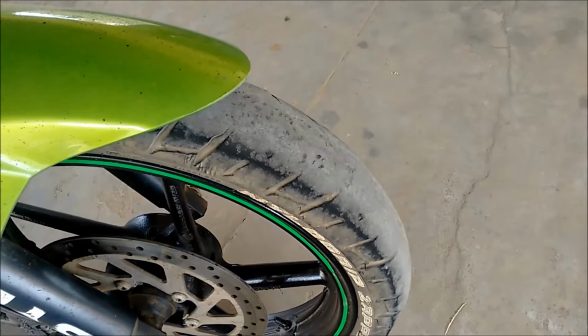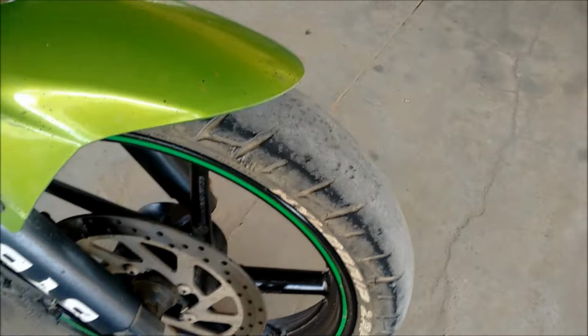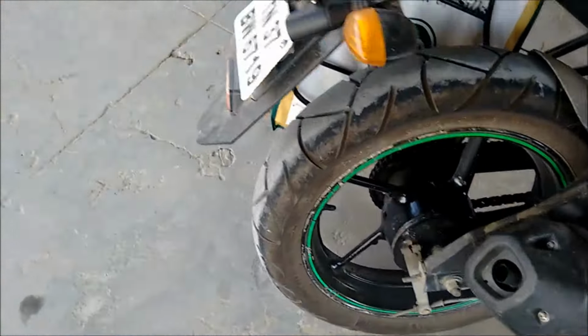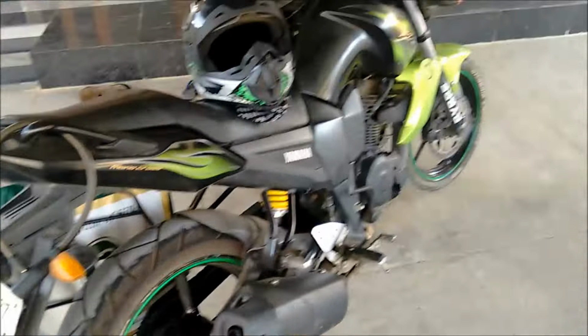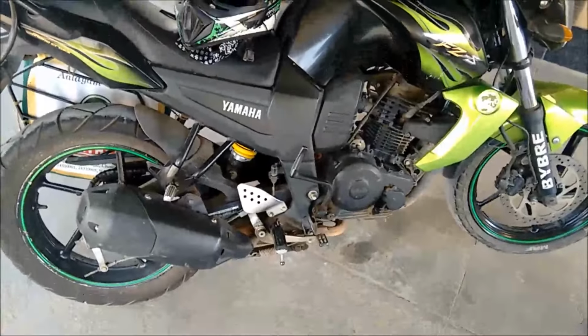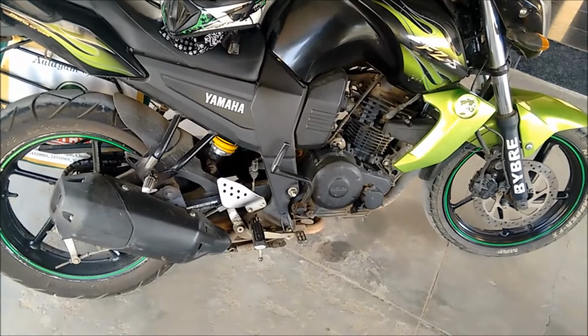The front tires literally have no treads on them. I've been really taking a risk by riding this. The back tire is good. Overall, the vehicle performed well. I was able to maintain a constant speed of 90 kilometers per hour.